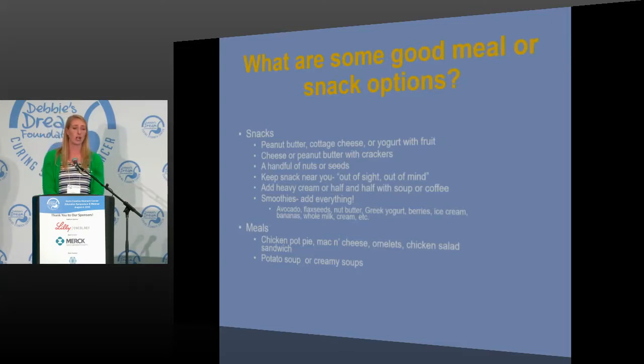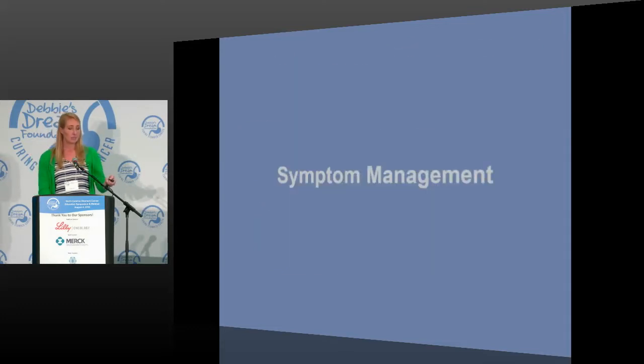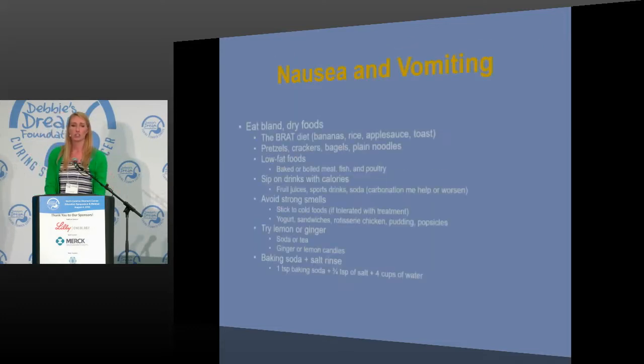Some meals you could do are chicken pot pie or macaroni and cheese. They're very soft, so again, if you have any difficulty swallowing, these are good for that. Omelets, chicken salad, egg salad, tuna salad, where you're adding extra mayo. If you don't want to do mayo, avocado is also really good to mash up, and you get those healthy fats in as well. And then soups as well. You can also add heavy cream to brothy soups to get a little more bang for your buck. Symptom management, I only included 2 just for time, because I may already be out of time.